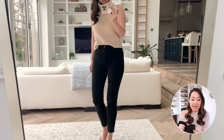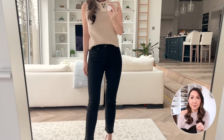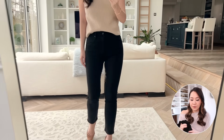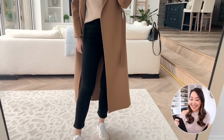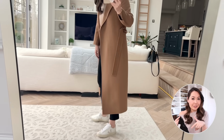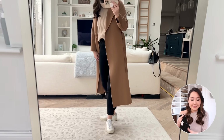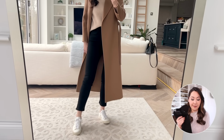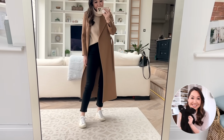I find that this is the most wearable length, especially when it comes to straight leg jeans. Any longer, they're just a lot harder to pull off, so I feel like these are the perfect length. And I will happily have these in every single wash. If you're in doubt and you're interested in this style, I would probably say to size down, but I just absolutely love them, cannot get enough, and they're just like the best jean discovery.